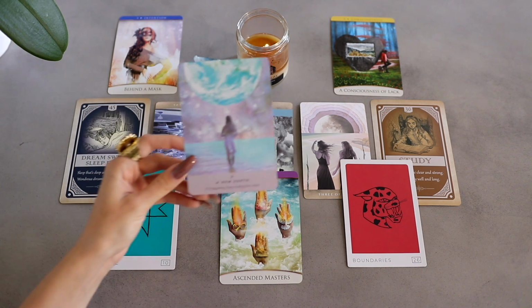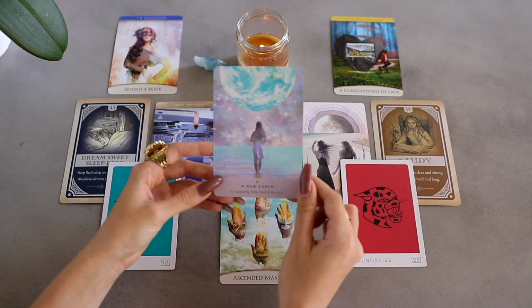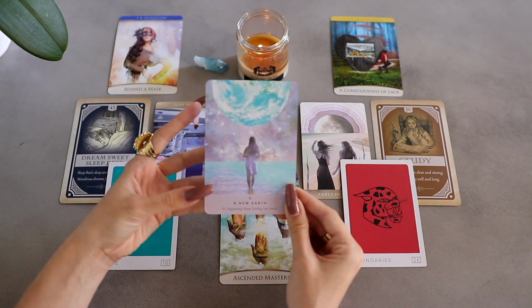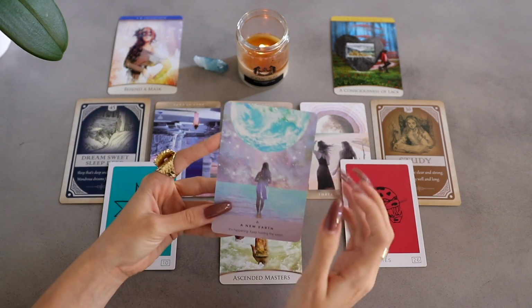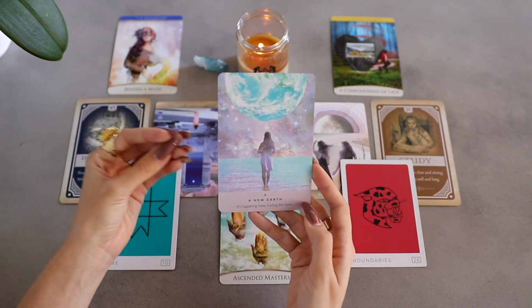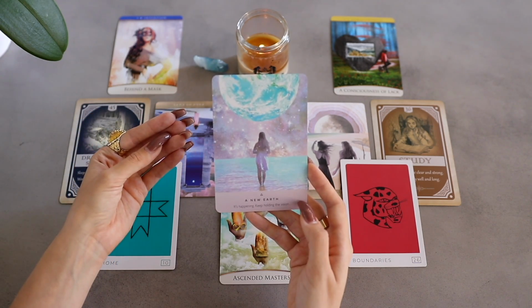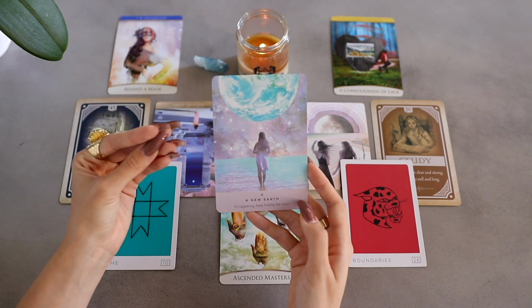And then our last card here is a new earth. It's happening. Keep holding the vision. So, oh my gosh, this is such a powerful card to end on, you guys. You guys are creating a whole new world for yourselves. A new earth. It's happening. Keep holding the vision. You guys are absolutely manifesting your dreams. It is happening. You are on the road. Keep holding the vision of what you want.